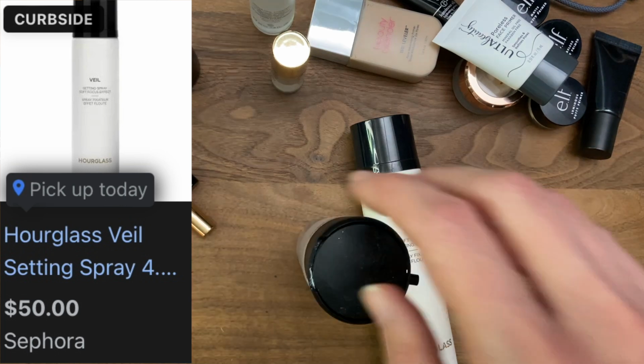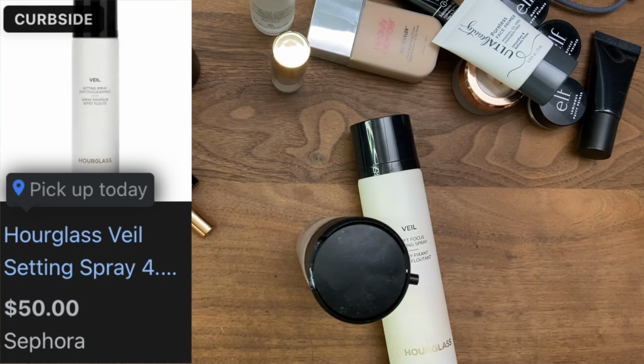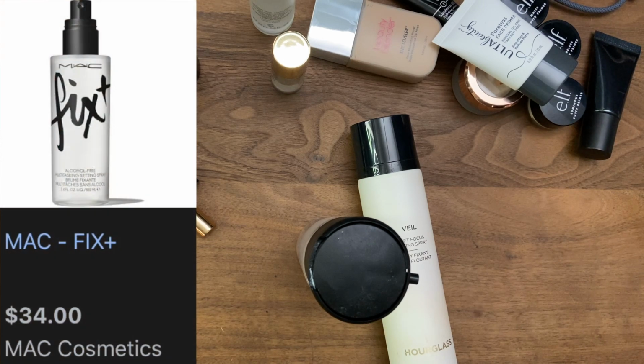It, to me, is somewhat similar to Fix Plus, except it's a little bit less hydrating and it's thinner. So while I do sort of miss the hydration from this, I like the fact that I can just mist this all over my face and walk away and be done. I've gotten myself in trouble with the Fix Plus, mostly because of the spray nozzle. I hate the spray nozzle.